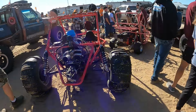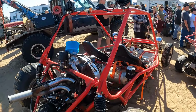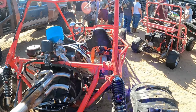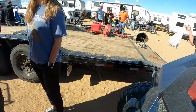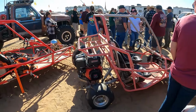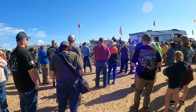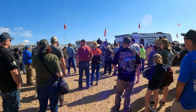Fab Rats. Paul's. Paul looks like they got a head off. Extra transmission. Giant motor. Absolutely. That are off of his buggies that help us make all this happen.